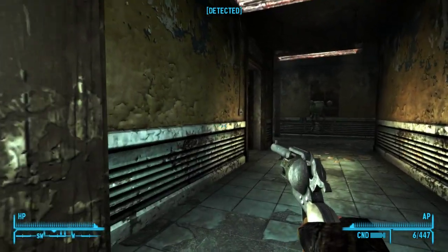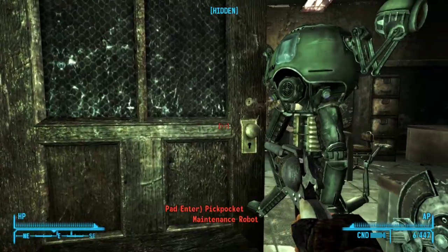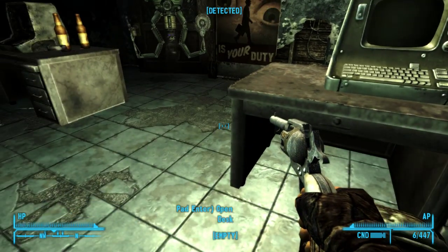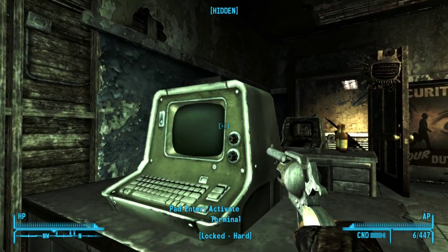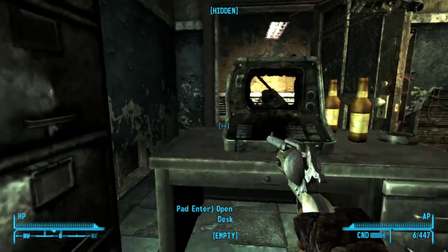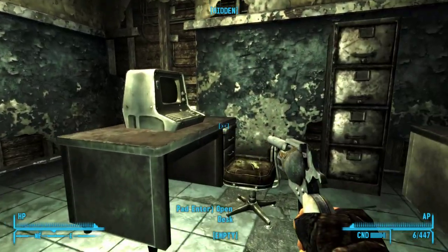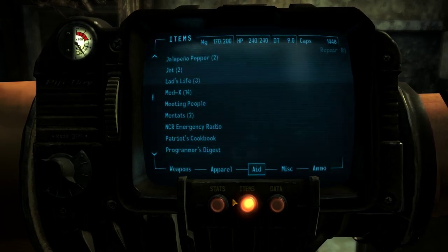Oh, hi. You remember us, right? I'm Jenny Millet. Wow, there's a lot of you fellers. I'm not here to pick your pocket, but I am here to investigate this room and grab this second floor security key. All right. Here's a terminal locked hard. We do have one Programmer's Digest, but I don't know that it's worth it at the moment. There's a Star Bottle Cap. Empty Sunset Sarsaparilla. I think we only have one Programmer's Digest left. We should probably hang on to that.